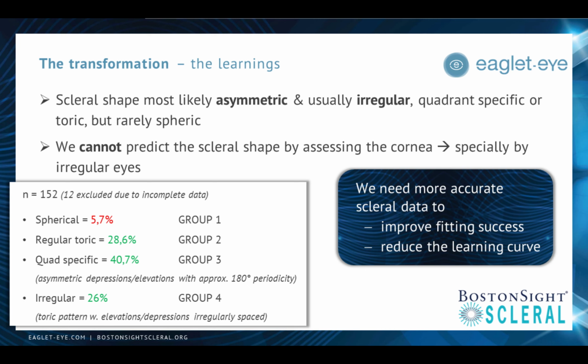Also, extremely important, looking at the cornea, we cannot predict the sclera. We have a corneal topography, and however it is, it does not mean that the sclera is going to look the same. And of course, the more irregular eyes, those are the eyes that you are fitting. So if you have a keratoconus case, and you will hear later on from Dr. Leonard, whatever the cornea looks like, it's not telling you how the sclera looks like. We need more accurate data, more scleral data, if we really want to improve the fittings.